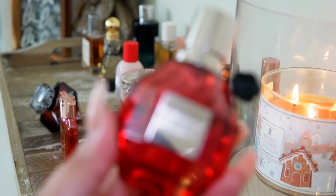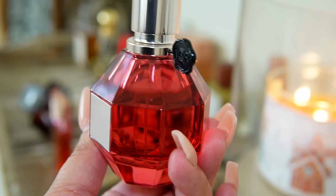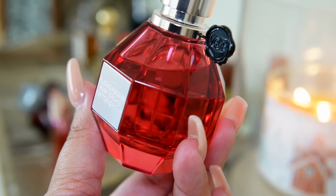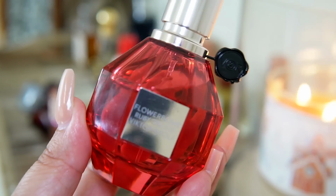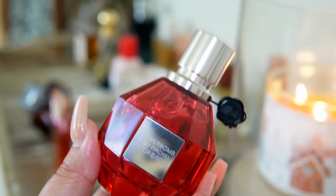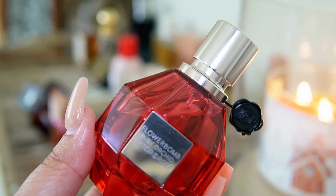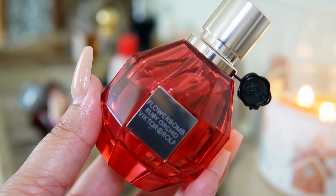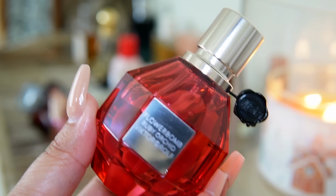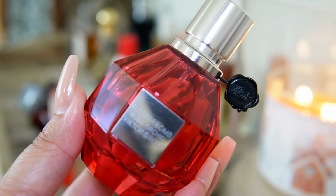All right, then we have Viktor and Rolf Flowerbomb Ruby Orchid. I did use this one and I gave this perfume a dent, so I'm really happy with the dents that I am working into my fragrances, and this one is my favorite out of all of the Flowerbombs. The peach in it just gives it a youthful touch. It feels flirty, it feels really girly, nice, but still with a little bit of that Flowerbomb DNA, which I do love. I just don't enjoy the original one too much. I like the twist that they gave with this one.